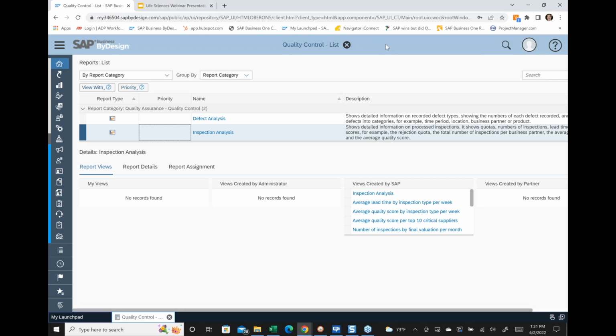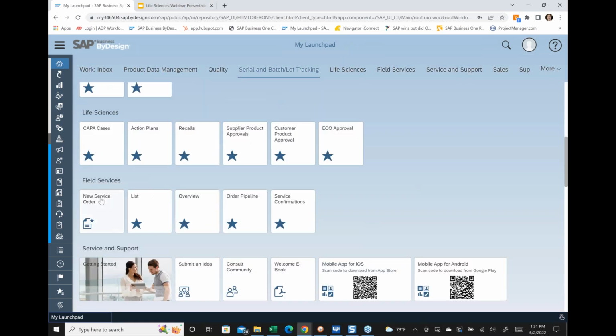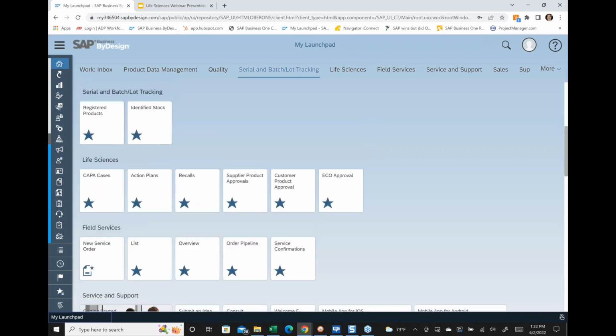Now, just really the last piece that I wanted to touch on is, I did make mention of the fact that we have a CAPA module, we have a recalls module, we have supplier, what we call the ASL or approved supplier list by product. We have customer restrictions or customer product approvals, which allow us to control which customers, which locations, et cetera, that we can ship product to. And then I mentioned the whole ECO approvals module as well. And just for an honorable mention, we do have the field services module. Again, all of this out of the box with SAP Business ByDesign.